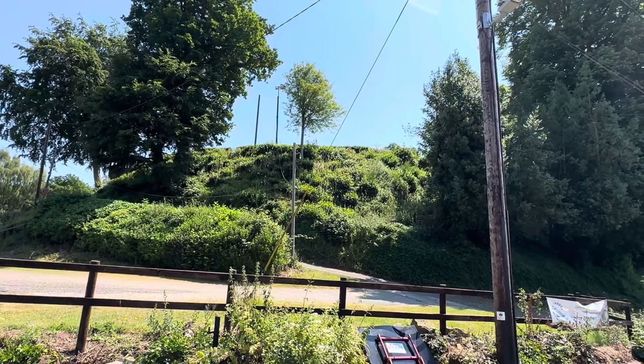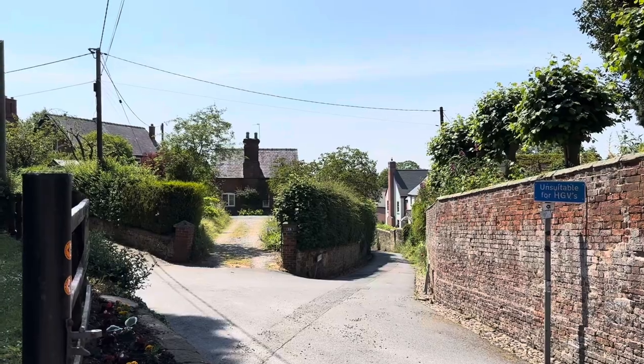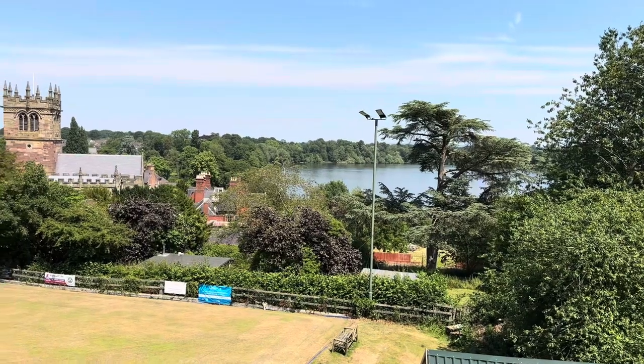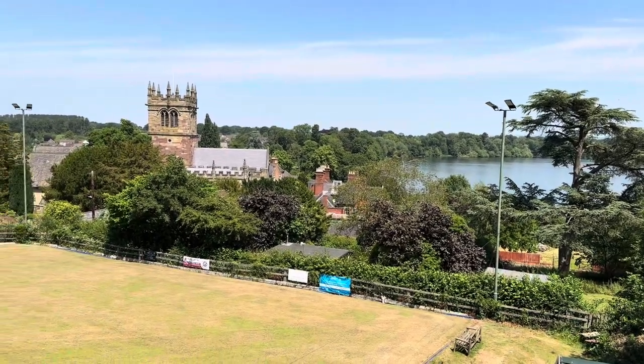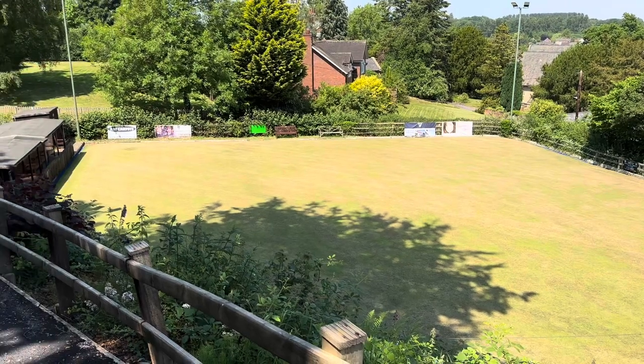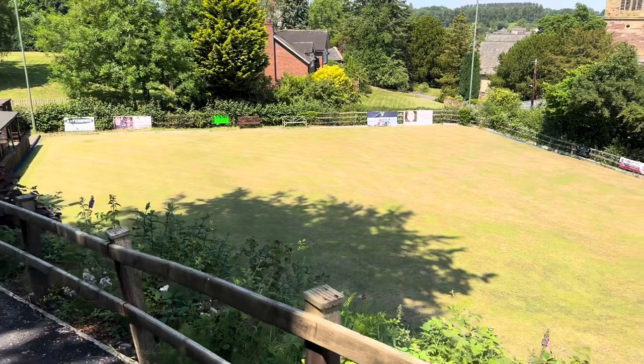Just up this hill is what is now Ellesmere Bowling Club. But go back 1,000 years, on this promontory overlooking Ellesmere was Ellesmere Castle. Let's go and have a look at the site where it stood. Yes, you can see the mere, the church, which we'll have a quick look at shortly, and one of the bowling greens. And one of the guys who's, I think, working here says that this is a crown green.